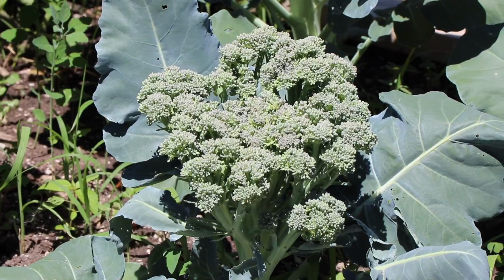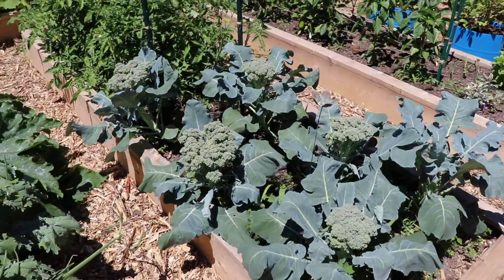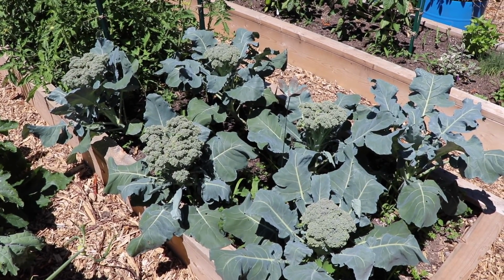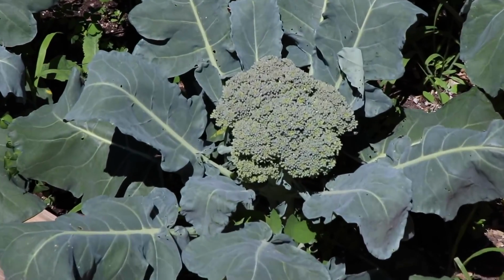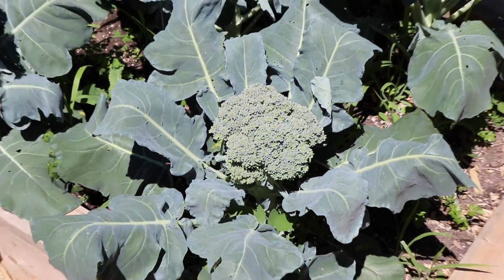Gosh, that's gorgeous. So I have two heads that are that big, obviously right here, and I think I'm going to harvest this one. I don't want them to get too much bigger and then become bitter. And I might even wrap this one's leaves around it, because these are ready to go, which is awesome.